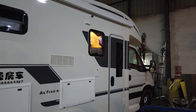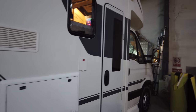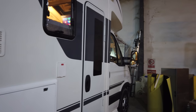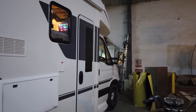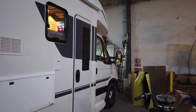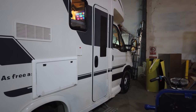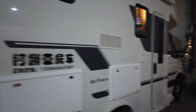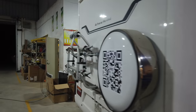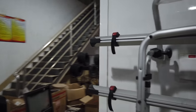So this is the outside of the RV that we were just looking at, and I actually found out it belongs to the guy who I'm interested in buying the other RV from. It's a smaller version, a small kind of Ford RV. He's only driven it for a year, and he's looking to offload it because this is his new one. So I'm waiting for him to drive over here and bring his RV for me to look at.